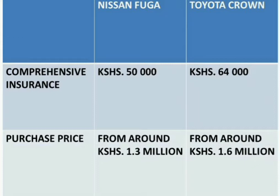You can drive away a Nissan Fuga with around 1.3 million shillings. That's the starting price. Definitely these prices will depend on the mileage of the car, the features, as well as the overall condition of the car. On the other hand, the Crown's asking price is around 1.6 million shillings. That's the starting price. So again here we also see that the Fuga is a considerably cheaper or more affordable option.